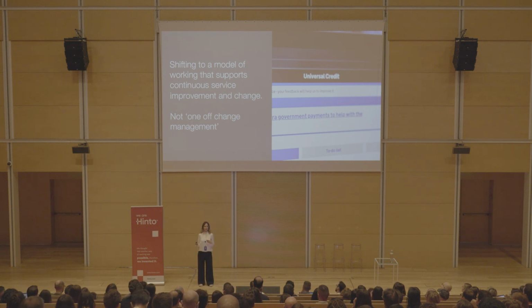Much more in favor of, okay, we are always going to be changing. There's always going to be new technology risks and opportunities that come up. There's always going to be interesting new ways in which our customers start interacting with us or expecting to. We can't just think our job is done. And so there's a team in the UK who work on a sort of welfare and financial support service.